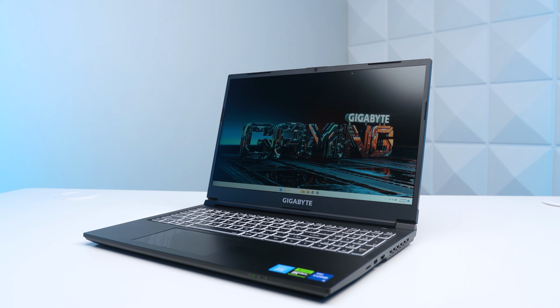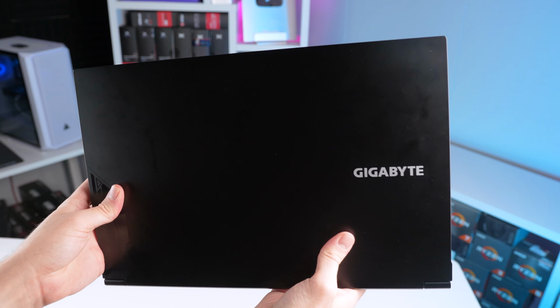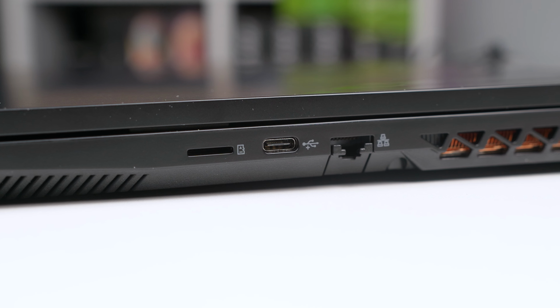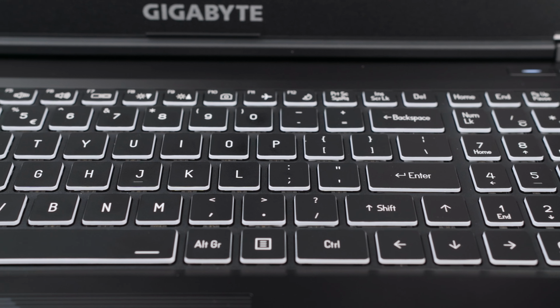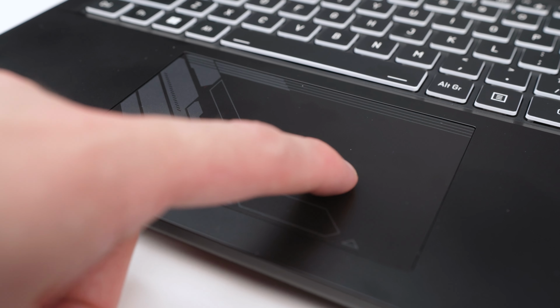But now let's talk about the physical tour of the laptop, because there are things that I love here, but also most things that I hate. Price and performance definitely isn't everything when it comes to purchasing a laptop, because it's important how the laptop physically feels, how durable it is, what ports and I/O you get, and just the overall comfort of using it. For starters, I am not a fan of both the keyboard and trackpad, and I don't think any gamer would be happy with this.